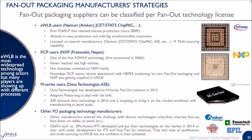You have a newcomer, the M-series, so the technology developed by Deka, in which they have an innovative adaptive patterning to deal with die shift. This one was licensed by ASC this year, and it's a very promising solution. ASC is building a line to make it volume soon.